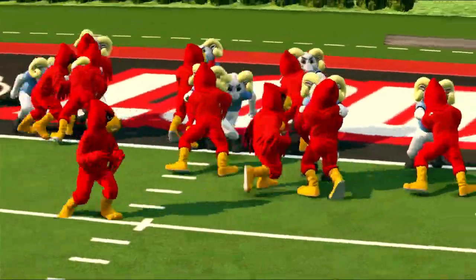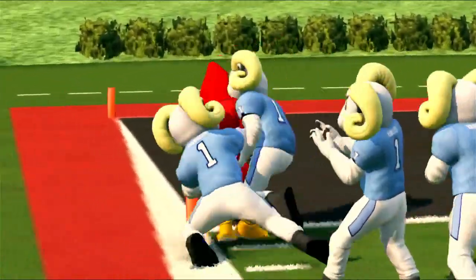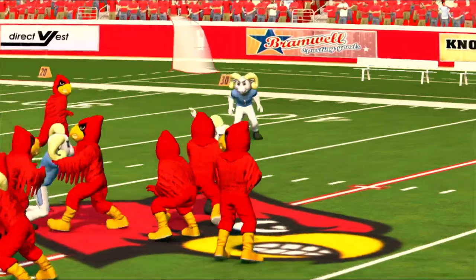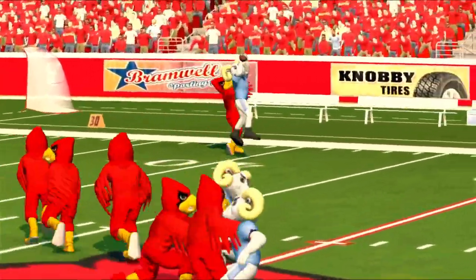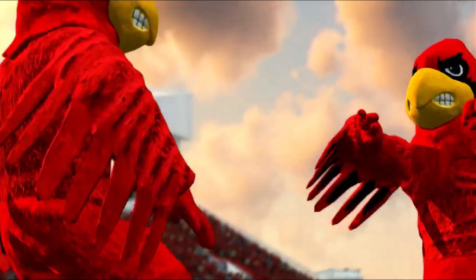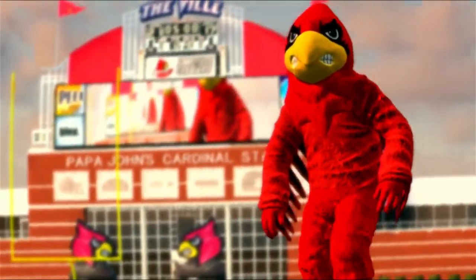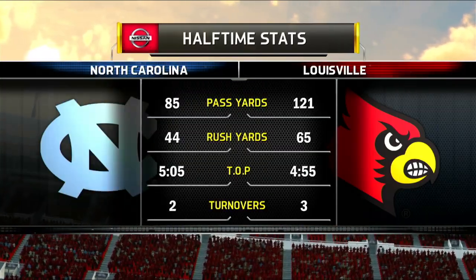This game's been everything we anticipated it being, each team matching each other blow for blow, just a one-possession game at this point. What do you expect to change things in the second half? Well, it's always fun to watch two teams and two games match up the hype. And we talk about it all week and how big this game is, and it's going to come down to players making plays.